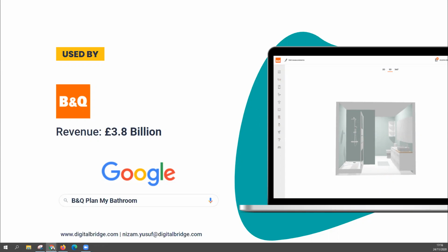Over 1 million bathrooms have already been designed by their customers using the tool, with B&Q seeing a significant increase in conversion rates and average order values. If you Google B&Q Plan My Bathroom, you'll be able to find the tool and have a play with it yourself. So it's something you can do after the webinar.